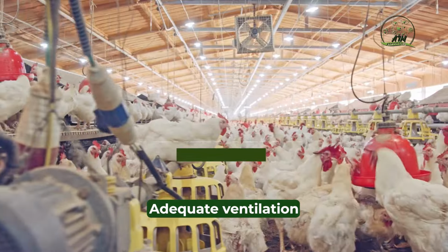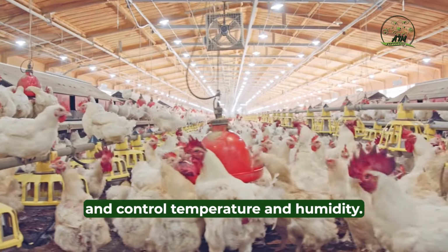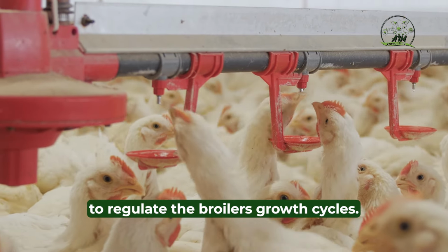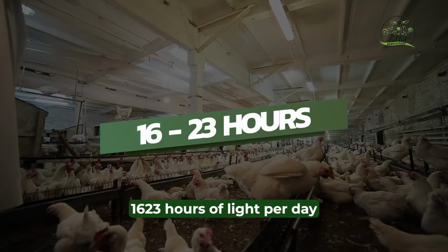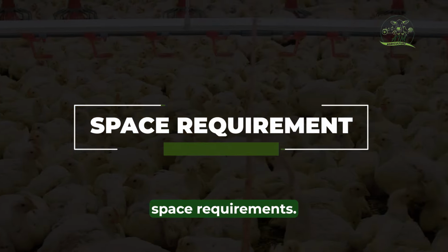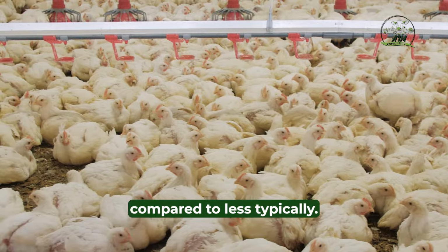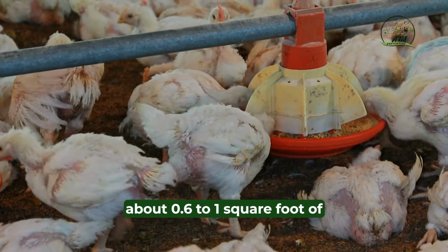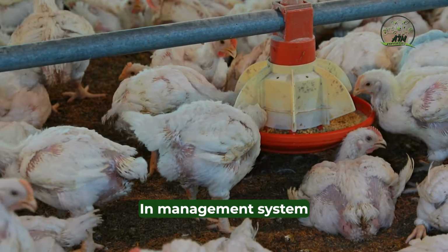Ventilation. Adequate ventilation is crucial to maintain air quality and control temperature and humidity. Lighting. Proper lighting is essential to regulate the broiler's growth cycles. Broilers require around 16-23 hours of light per day to encourage feeding and growth. Space requirements. Stocking density. Broilers are kept at a higher stocking density compared to layers. Typically, each broiler requires about 0.6 to 1 square foot of floor space, depending on the breed and management system.